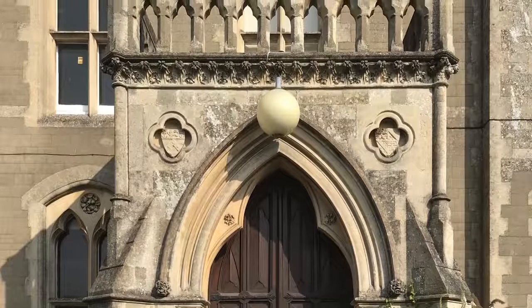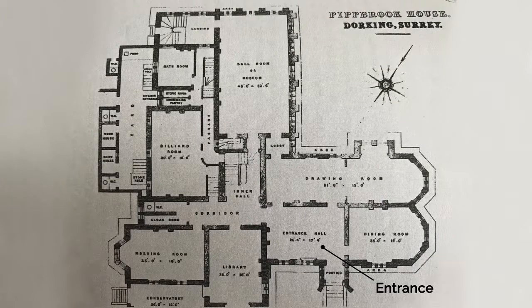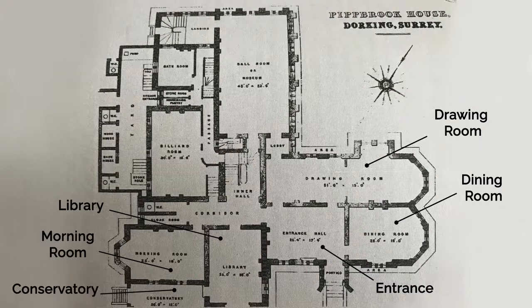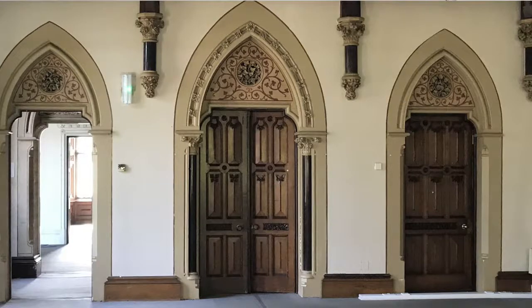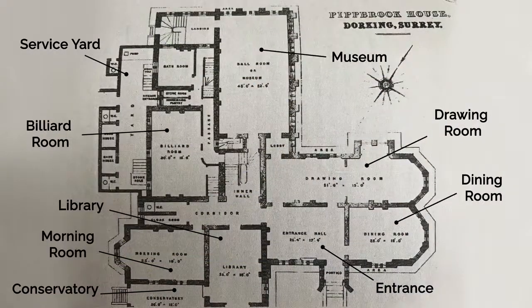The internal decorations are particularly fine. The ground floor layout showed an entrance hall, off which was a dining room to the right and a large drawing room straight ahead. To the left, off a corridor, were the library and morning room with conservatory looking south. On the east side was a billiard room and a service yard. Both William and his brother were keen collectors of artefacts and antiquities from the ancient world, and some 4,000 items were displayed in the museum room on the northeast side of the building and in the basement below it. The museum appeared to be for private consumption only.